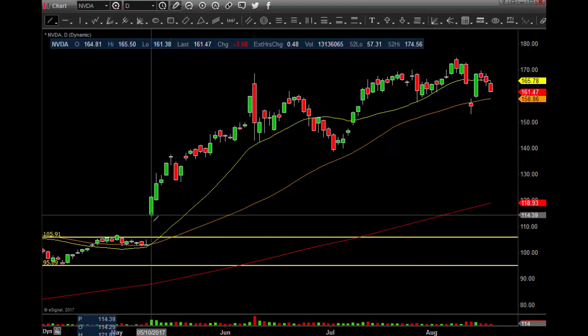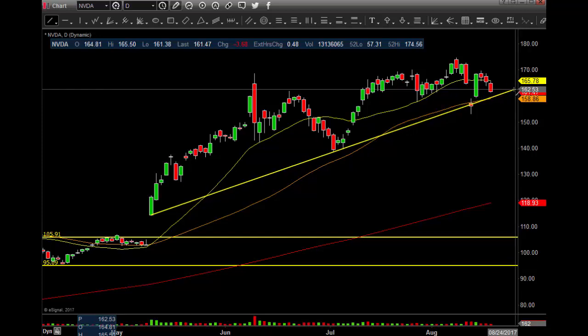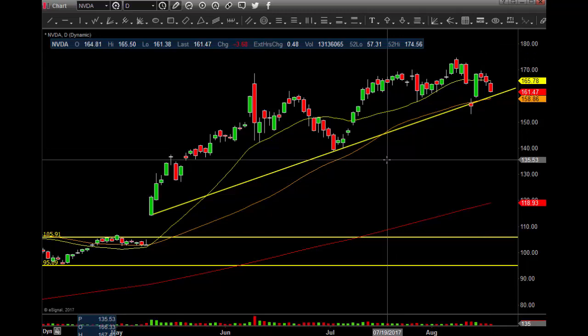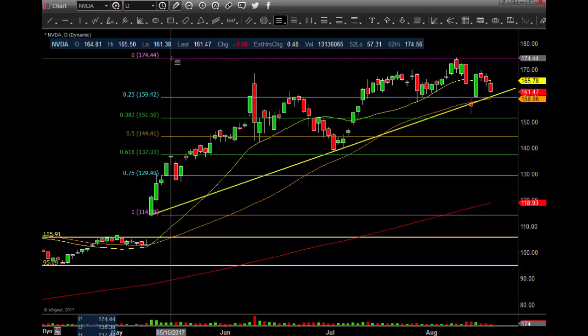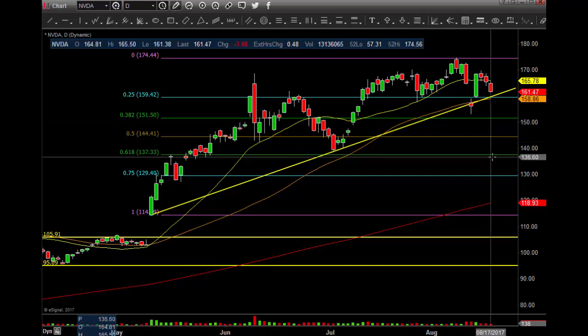Let me pull this up. Let me draw some lines in here. This was a key trend line here. Still above it, so nothing wrong. Kind of came below there, popped right back up. I want to take this down here though, Fibonacci from that level. Okay, so we have the 250, 382, 50, 618, 750, and then the 200 MA and all that good stuff down here.